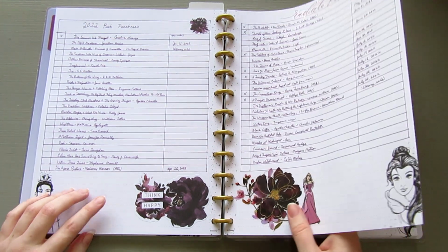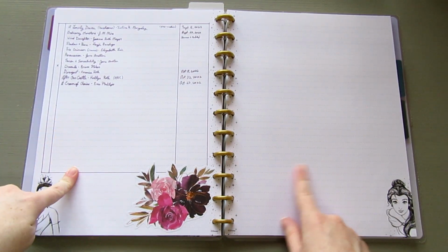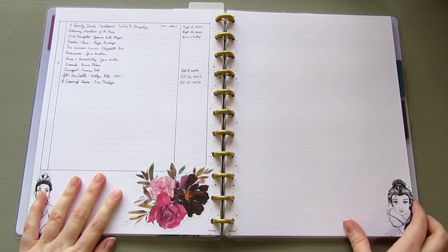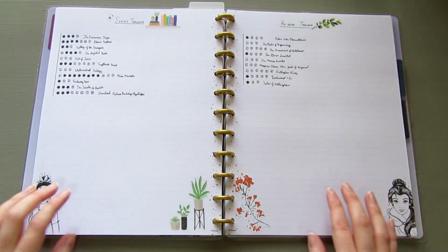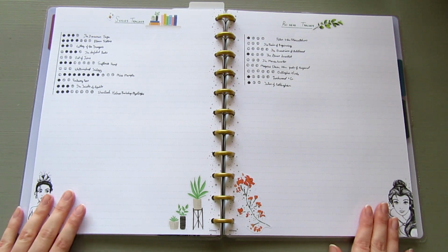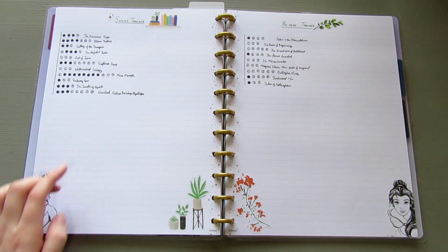I did not do nearly as well as I was hoping with not buying books, and I actually have a lot more after this I need to update and probably finish out the spread on this side, but you know, here we are. Here we have my series tracker, which is another fairly new addition to my reading journal, but I'm really happy with it.